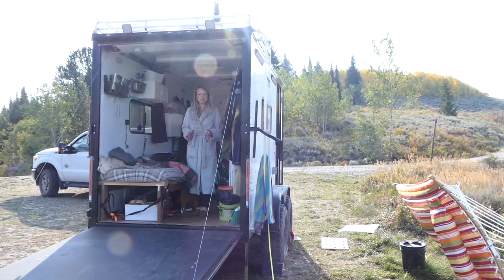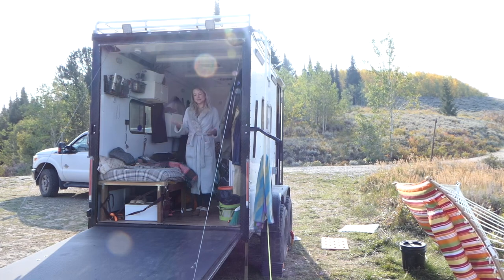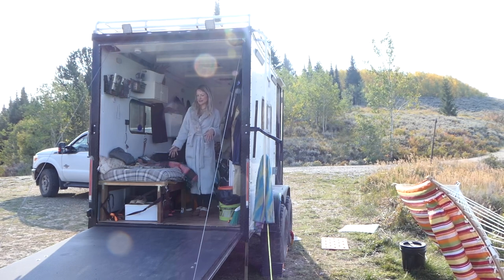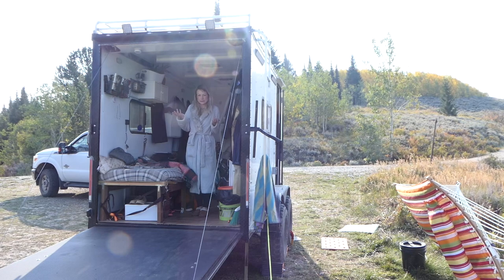I've been dropping the back door down a lot more here because the view is stunning, and obviously I don't have a window back here. I'm kind of getting over the paranoia about having a bunch of dirt on the back door and then putting the door up and having it fall on my bed. I'm just sweeping it off and then realizing I live outside primarily, so I should probably just chill out about it.